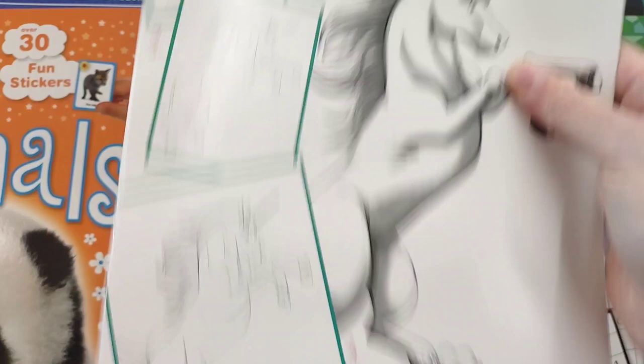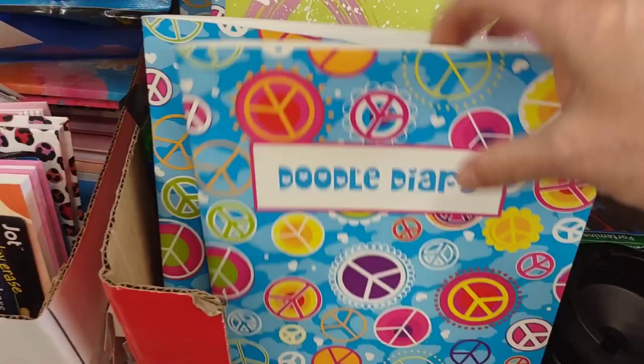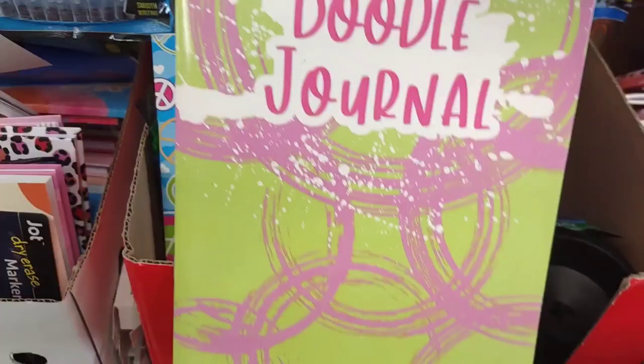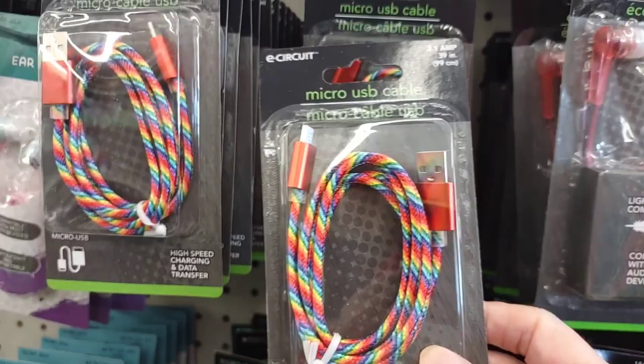I am going to get a couple of books for a gift basket for a tween, which is going to be my next Dollar Tree gift basket idea. A doodle diary would be perfect for a gift basket. Also great for the tween, and this will replace your wallet to hide your money with your phone, and a micro cord cable for their phone. Just make sure you know the cable size that will fit into their phone.